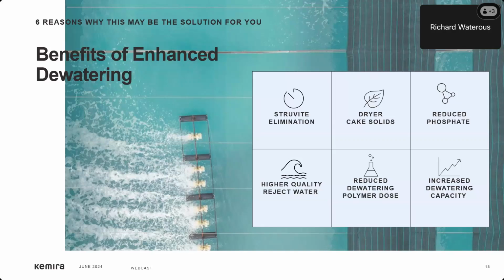Reduced phosphorus. Reduced phosphorus load returning to the plant's treatment process. Higher quality centrate filtrate water returned to the plant. Reduced phosphorus and solids loads equal improved treatment. And finally, increased dewatering capacity. Increased machine throughput rates can exceed 35%.